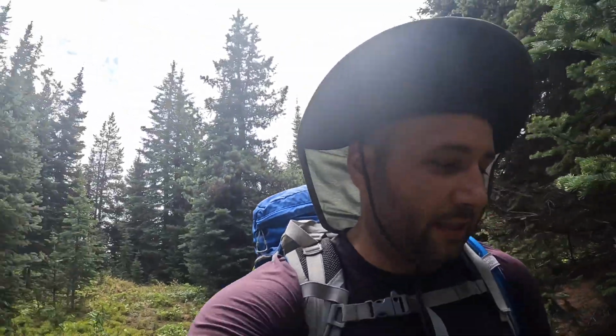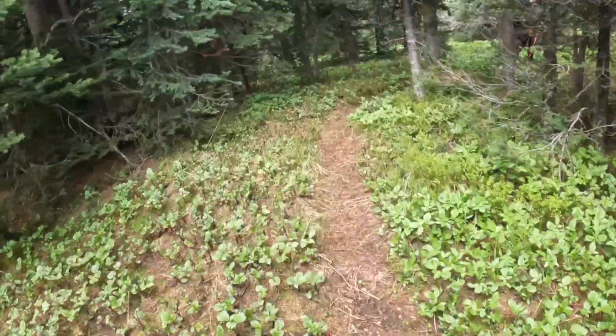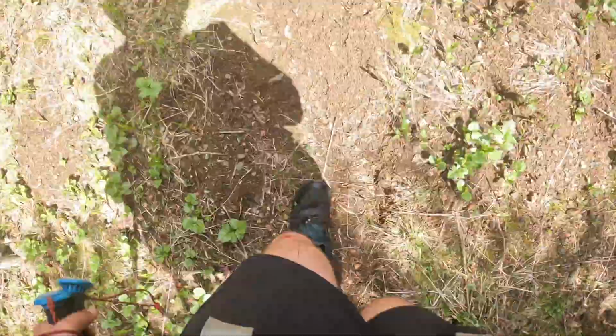1740, that's the highest point we'll have to climb. From here looks like we've got a nice gradual slope. Oh, no more elevation. Well, I think there might be like a couple hills.